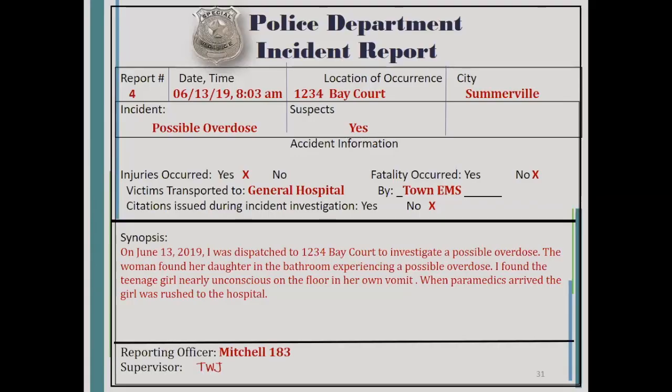Case number 4. We're going to read the reports, determine the drug. The incident report from the officer states, on June 13th, 2019, I was dispatched to 1234 Bay Court to investigate a possible overdose. The woman found her daughter in the bathroom experiencing a possible overdose. I found the teenage girl nearly unconscious on the floor in her own vomit. When paramedics arrived, the girl was rushed to the hospital. So in this statement, we want to remember, yes, that the girl was unconscious and she had vomited.